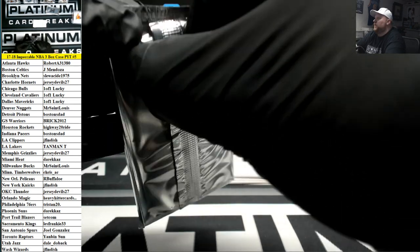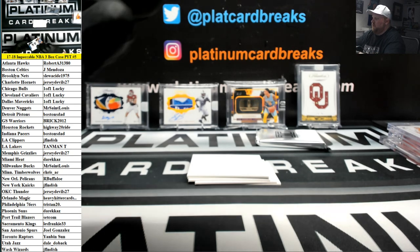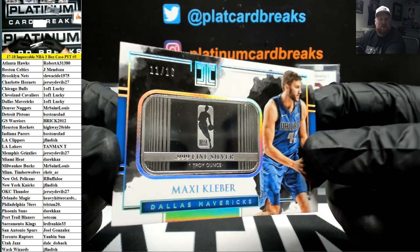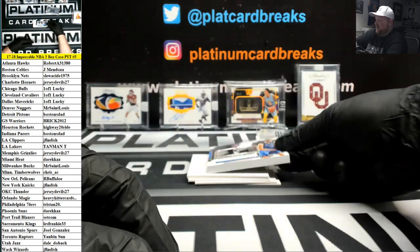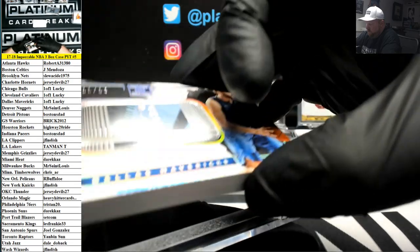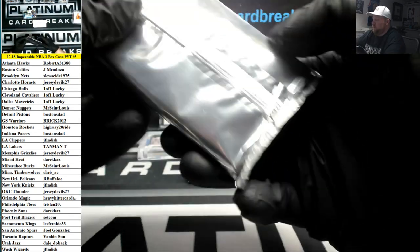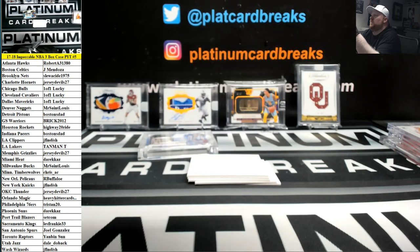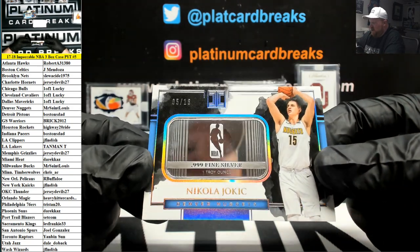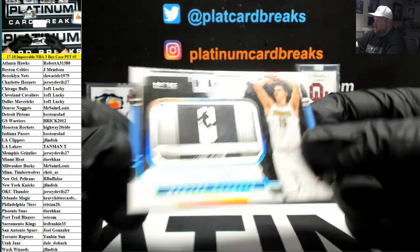All right, first of two medals, or thick medals, we should say. First one is 11 of 16 for the Mavericks, Maxi Kleber. 11 of 16 Maxi Kleber. Second, number 5 of 16 for the Nuggets, Mr. Jokic. There you go, Mr. St. Louis. A little Jokic in your life.